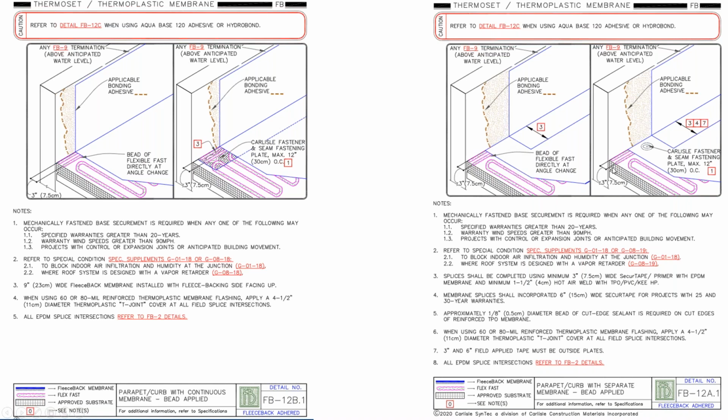But yeah, here we have, this is if there's not angle change securement required. And then if we do require it via one of these three options right here, if we hit one of these three criteria, we would need to fasten the field membrane 12 inches on center, just like over here, only we're fastening through the field sheet, and then our separate wall flashing gets installed over top of that, spliced past the edge of the fastener and plate, as we see right here.